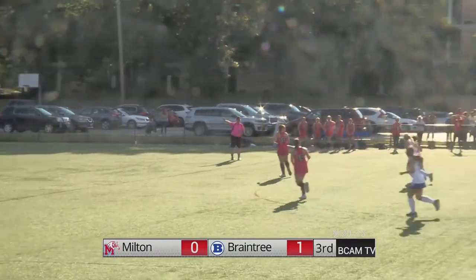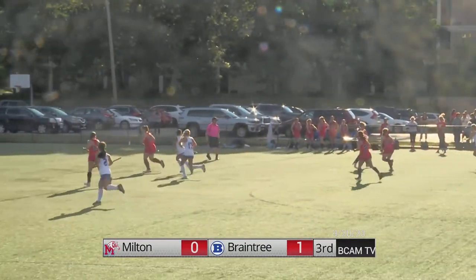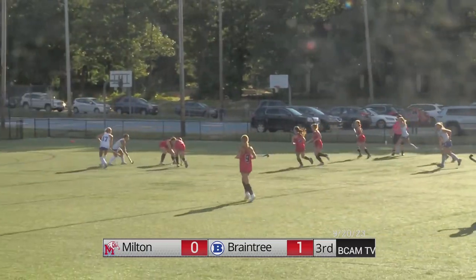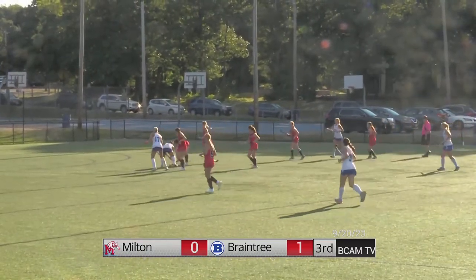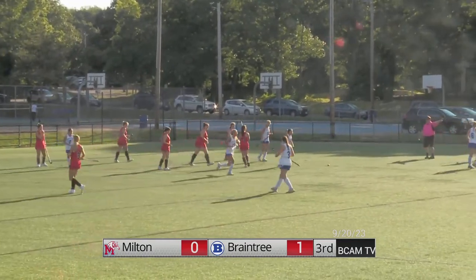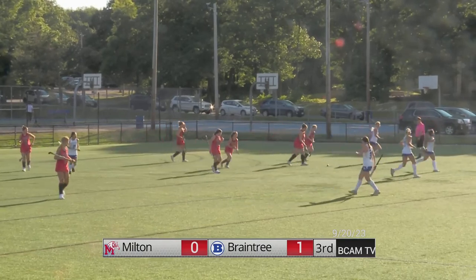Players in the midst of a collision, and Braintree gets the call to go their way. So at midfield, it'll be carried up. As Joyce sends it down. Braintree with a couple of touches after. And the stick's getting tied up.